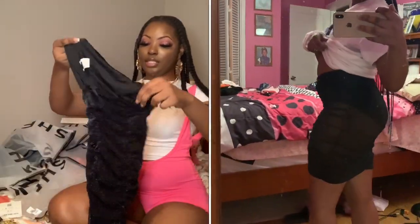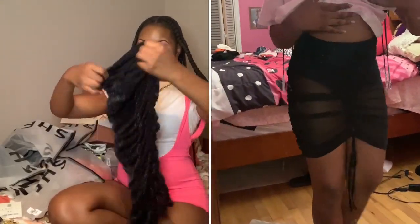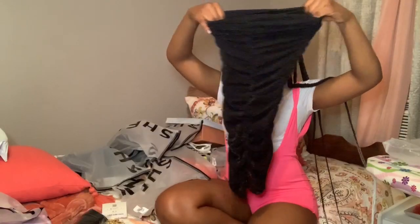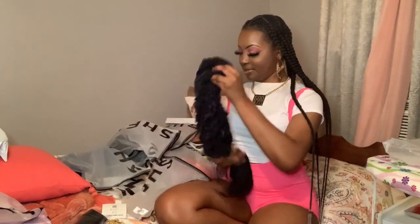How this is. I'm looking at the picture. What is this? Oh, this is a little skirt I ordered. Looks a little weird right now, but it looks so cute on my mom. I'm pretty sure it's gonna look bad on me. Y'all will see it right there on the side. How this gonna look on me, guys?